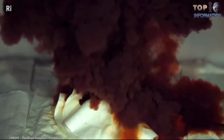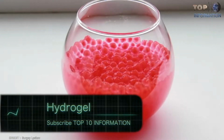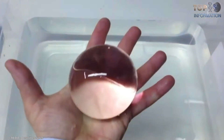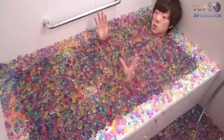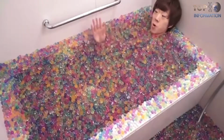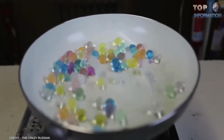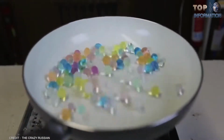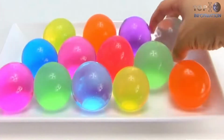Hydrogel. Hydrogel is a gel polymer able to absorb water 30 to 60 times its own volume, and it's able to change its size under the influence of temperature. It's composed of small white crystals that are able to absorb a lot of water. The total absorbency and swelling capacity are controlled by the type and degree of cross-linkers used to make the gel.